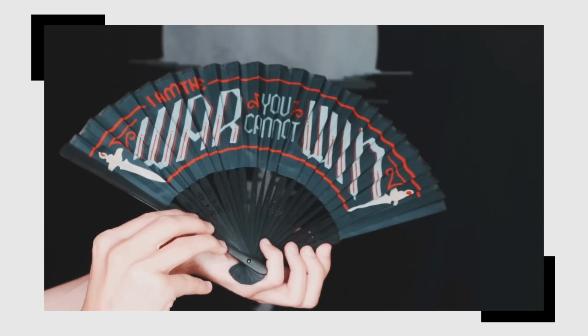How do they do it? They don't use both hands, do they? I'm afraid I'm gonna destroy it if I keep doing it, so I'm gonna not. And just like that, my instincts were right. I can't just magically whip out a fan with one hand. There's a quote on it and it reads, "I am the war, you cannot win."